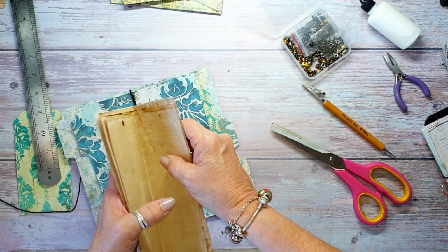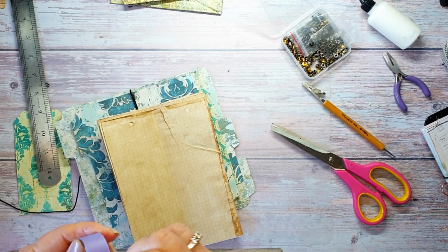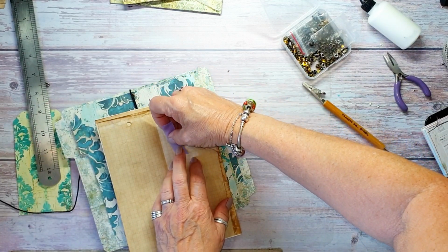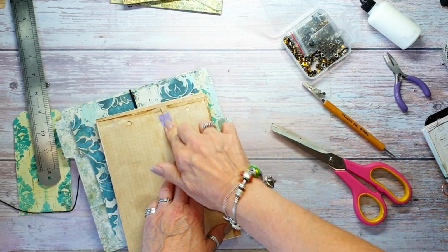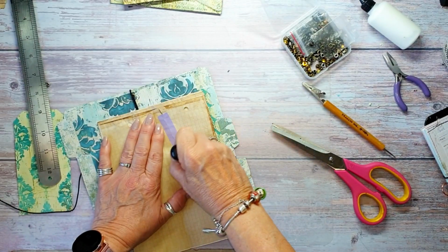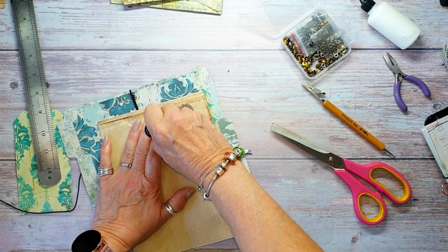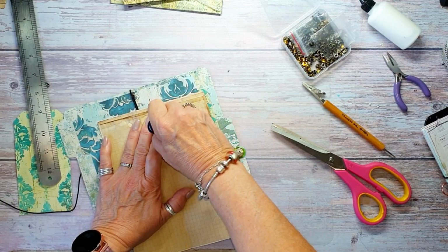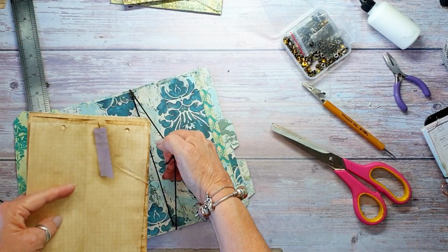That's got a bit of a rip in it, and what I'll do is I'll put a little bit of washi tape, polypurple. It's alright, I'll go over it with some, if you don't have the right coloured washi tape, you just go over it with an ink blender. If you don't have ink, you can put a little bit of paint or something on it. Don't worry about it. And then what we'll do is we'll put that on there.